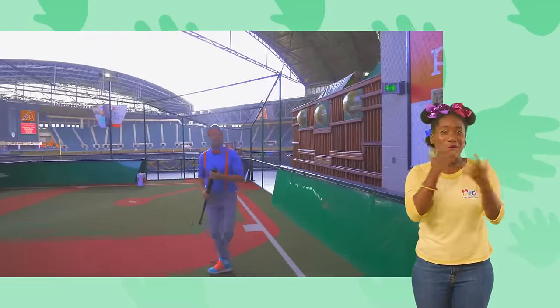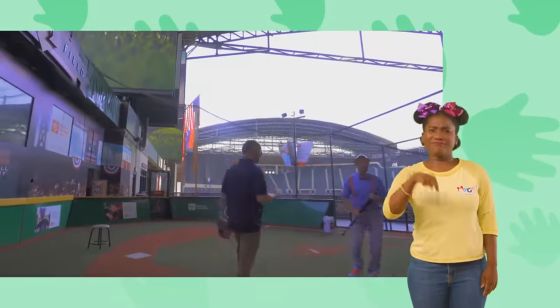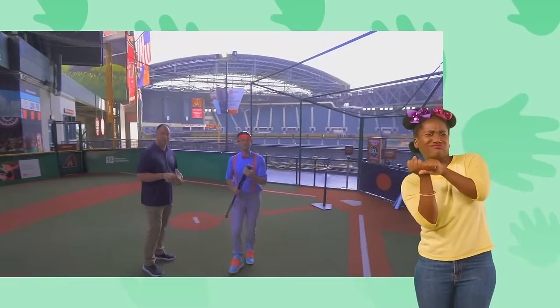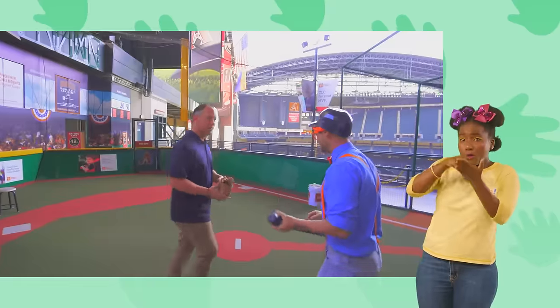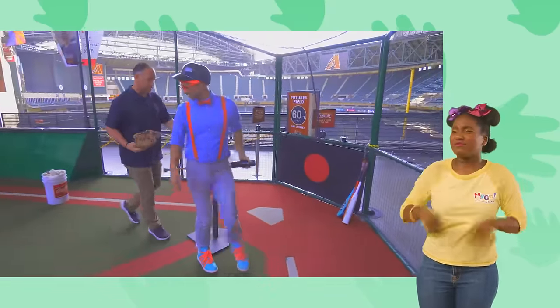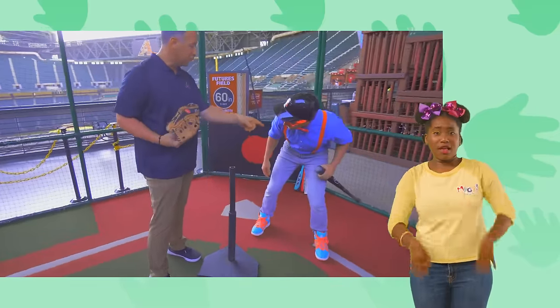Whoa! What is this place? Well, Blippi, this is our sand lot. This is where we're gonna teach you how to hit. Ooh, this is the sand lot, he said. It's a small version of the baseball field, and I'm gonna learn how to hit. Okay. Are you ready? Yep. Oh, what do I do here? This is a tee. Okay, a tee.